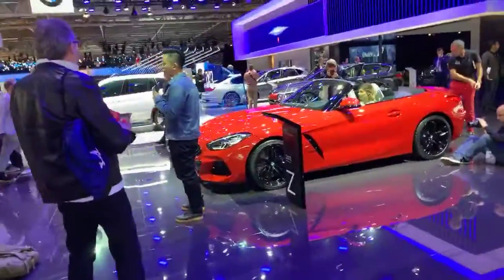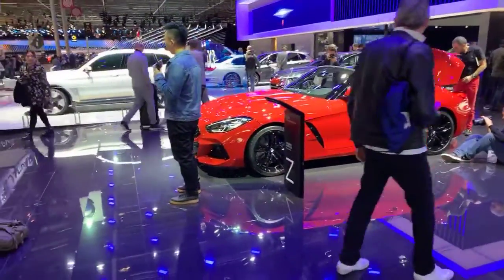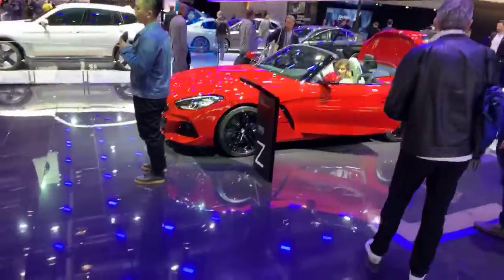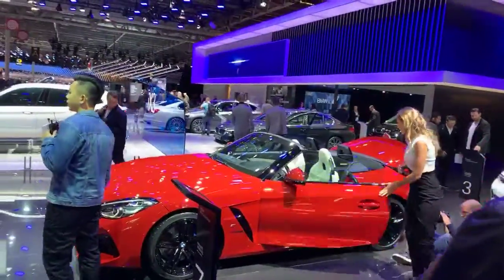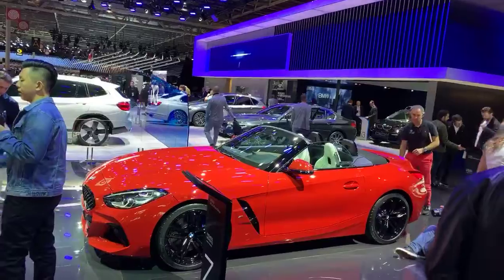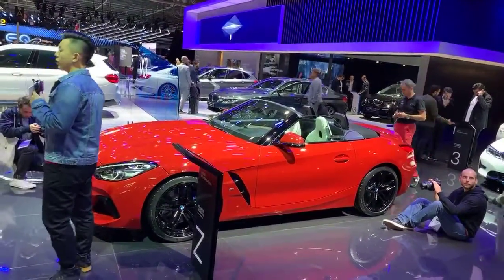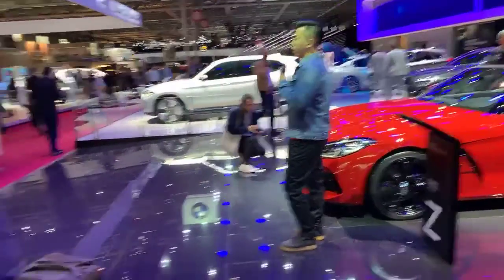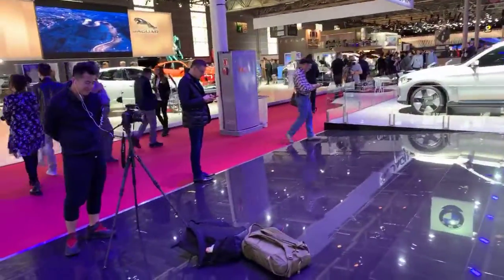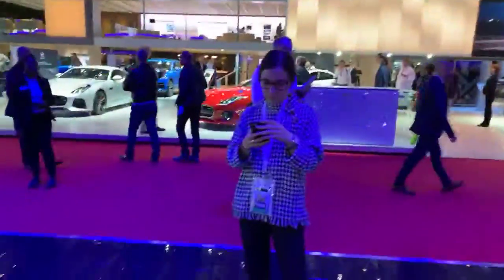This is the new BMW Z4. That's their classic 2-seat roadster, and they unveiled this at the Pebble Beach Concours this year, again showing that auto shows aren't the only place where important vehicles are revealed. You can see it's an international show. A crew here appears to be from China, doing a story about the BMW Z4.